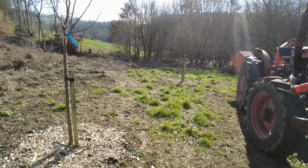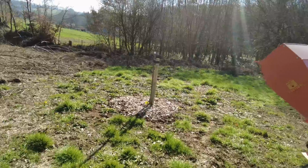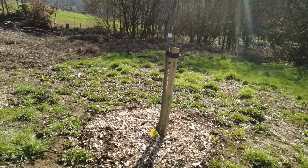So this is the trees here. This is what we've been doing. We've been putting this mulch around the bottoms.